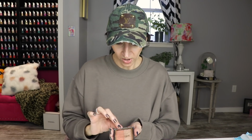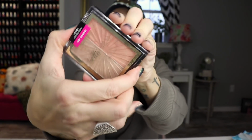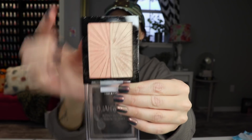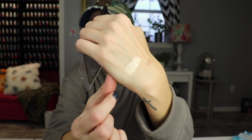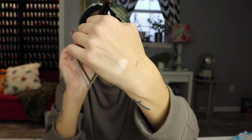Okay, Wet n Wild Hello Halo and After Sex Glow. This, I wore a ton this year. I don't mess with this guy, just this side. It's so, so beautiful. Oh my God, look how pretty that is. It's so glossy and shiny.